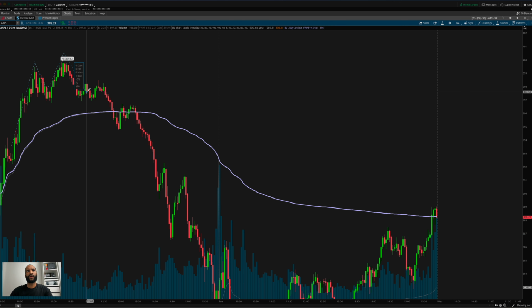And what we have right here, if we go with this, can be considered our neckline, or you can say this is your neckline, however you want to trend it out. That's where a little bit of discretion might come in. But for the most part, here's a pattern. You want to trade a pattern.